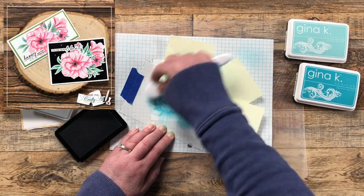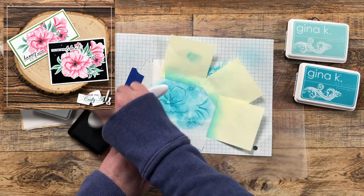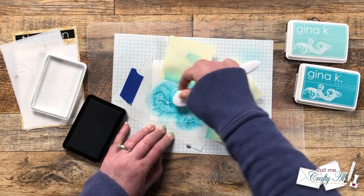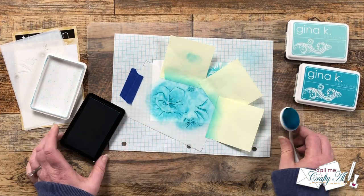The A2 card had to have a dark background. Now that is not something normally I do, but I ended up putting an embossed piece of black cardstock behind the die cut flower, and it was just gorgeous. I am definitely gonna try this again.